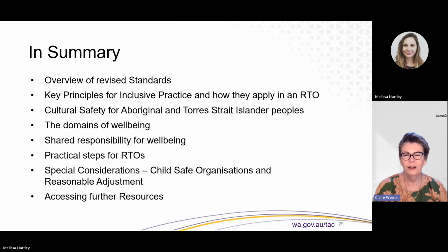So we just had a very quick look at the structure of the revised standards. Again, we are expecting implementation July 2025. So please make sure you keep up to date with that information. As soon as the standards are enacted, we will let you know.